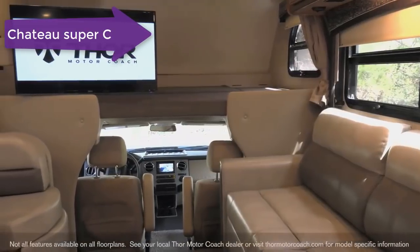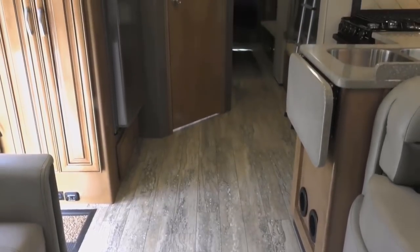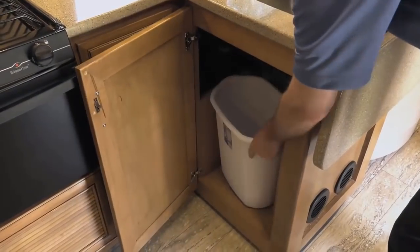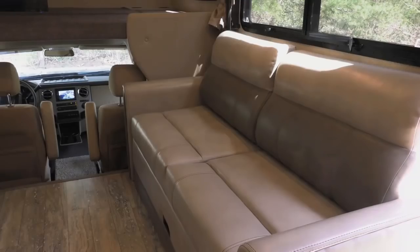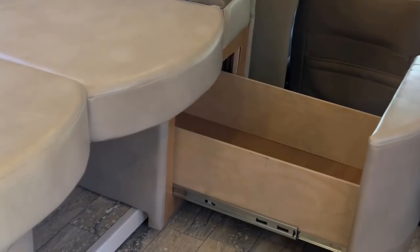The Chateau is brighter inside, thanks to bigger windows letting in more light and showing off the new interior colors. New colors can be found on the walls and the countertops. Under that counter, a space for your wastebasket. Your living space features new colors on the sofa, which folds into a bed, and new colors on the dinette cushions. Pull that bottom one out and find a large drawer.